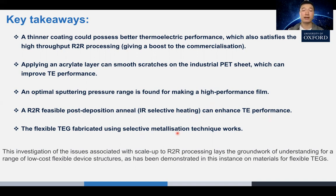The selective metallization technique works to make flexible thermoelectric generators, but there is still some work to do in the future. Lastly, I'd like to make clear that the flexible thermoelectric generator is only an example in our case. Hopefully, all these findings could also be useful for other flexible electronic devices, especially this inline patterning technique.